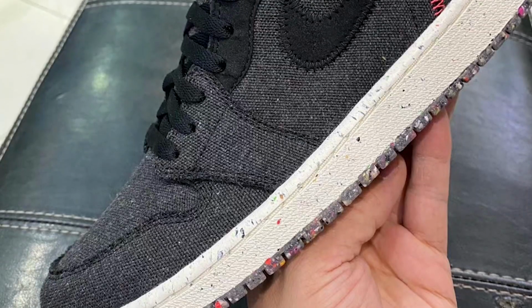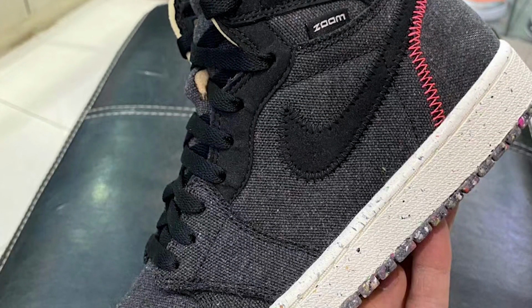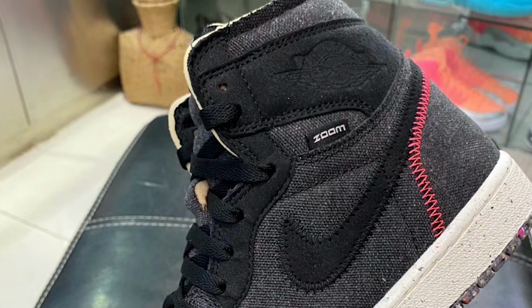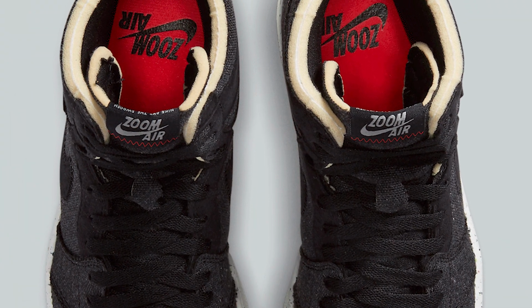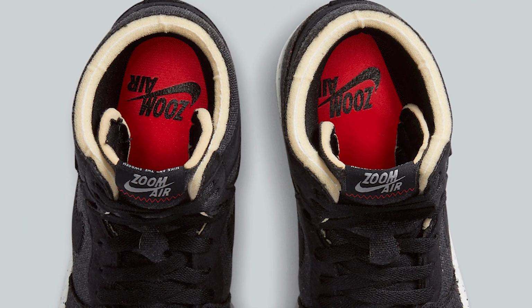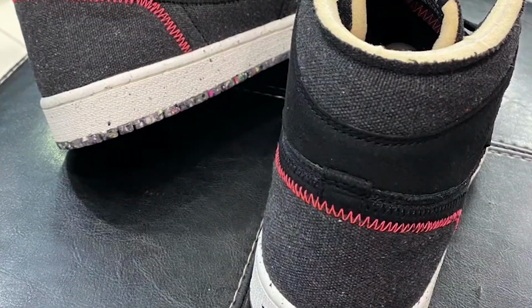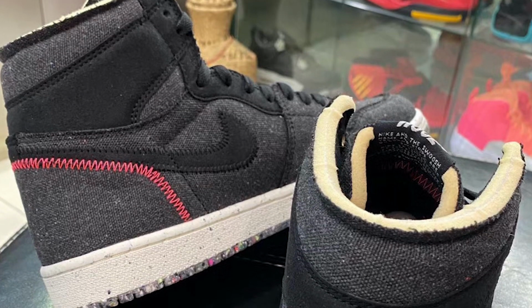Dressed in a black, wolf gray, and flash crimson color scheme, this Air Jordan 1 features a gray and black textile upper made from recycled materials with red stitching in the rear and tongue. Zoom branding on the lateral tag and tongue with an exposed padded collar atop a white speckled midsole and multicolored speckled outsole. Look for the Air Jordan 1 High Zoom Crater to release September 11th at select retailers. Retail price tag is set at $175.